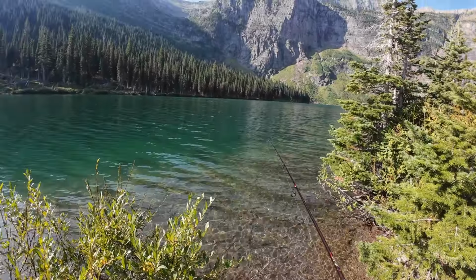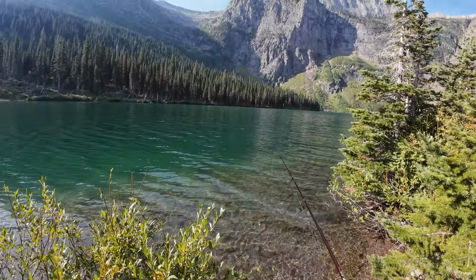That wind's starting to work its way down the lake. It was supposed to be really windy up here today, so let's see if we can find any of these trout. I'm not sure how big they're going to be in this lake, but I guess we'll find out.